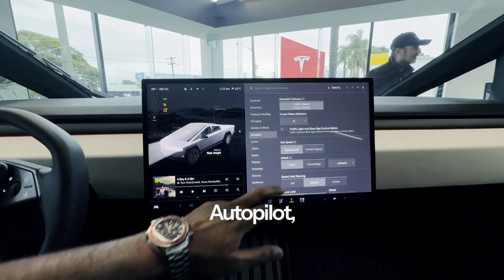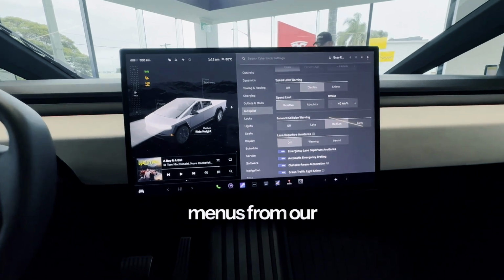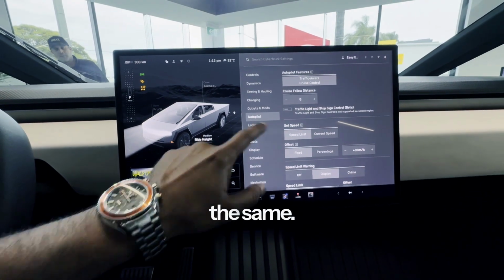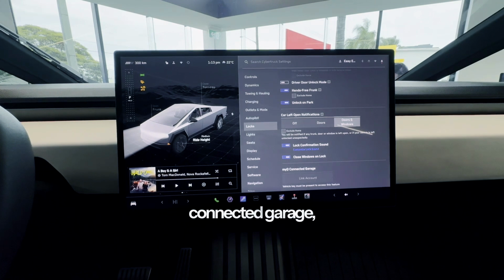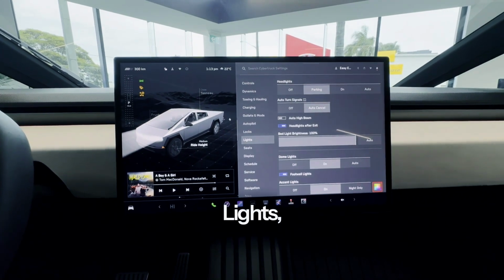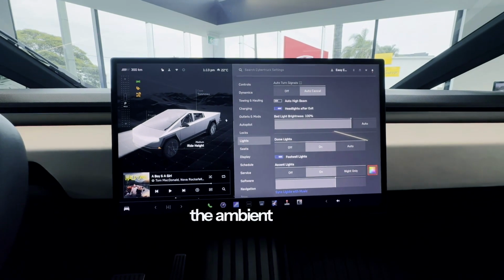Yeah, autopilot, very similar to what we've been having in our autopilot with all of the menus from our Tesla Model 3, Y, S, and X. Most of them are the same. Locks, very similar. You can always connect the MyQ connected garage. I guess that is for our HomeLink. Lights, you can turn on auto beam, very similar to what we have. And you can change the ambient lights as well.